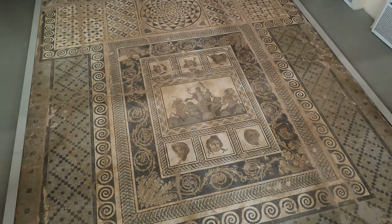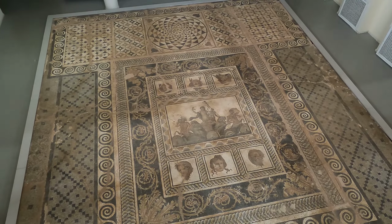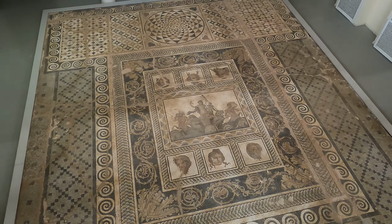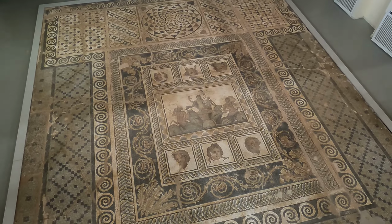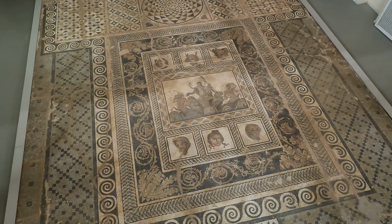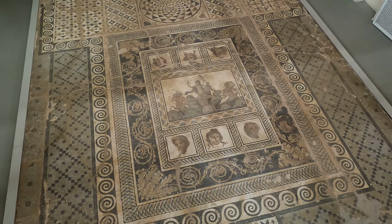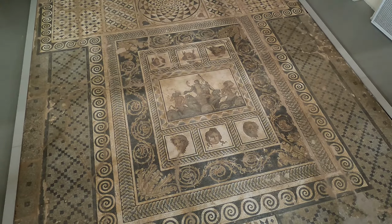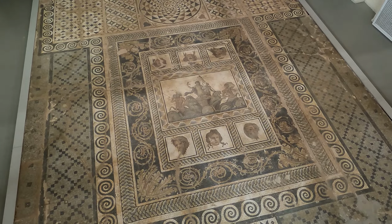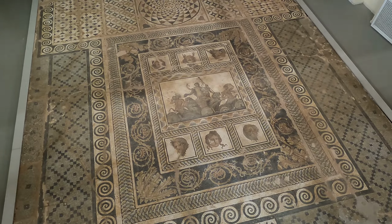In the middle, it presents Dionysus, who is the god of pleasure, and around there are some kings. And this is the floor of the main room. The main room means where they did all the celebration, all the fiesta.